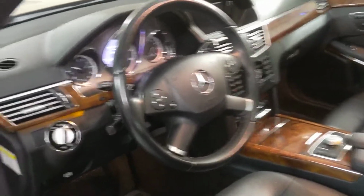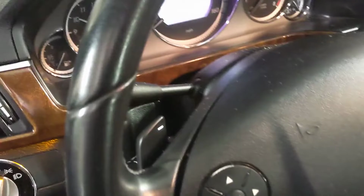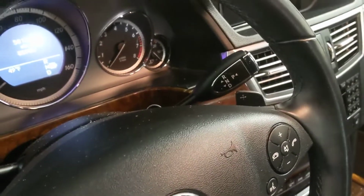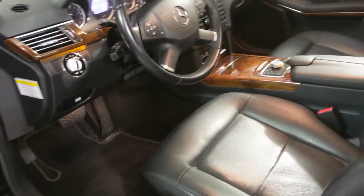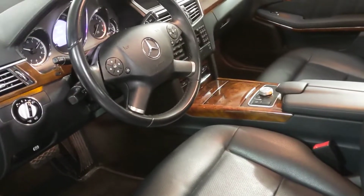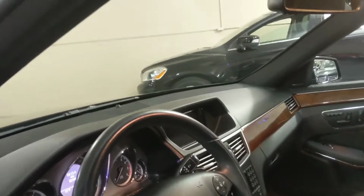Here's a look at the inside. It has a power moonroof. Has speed-sensitive steering and paddle shifters if you want to shift it manually. 3-position memory on both front seats. They are both heated as well. Automatic climate control. Rain sensing wipers.